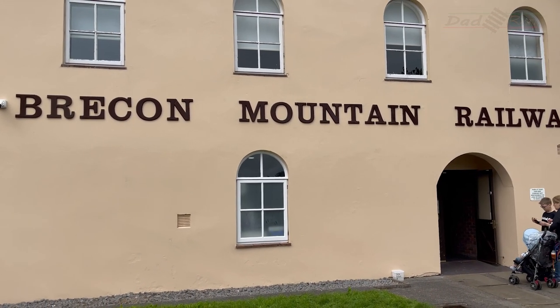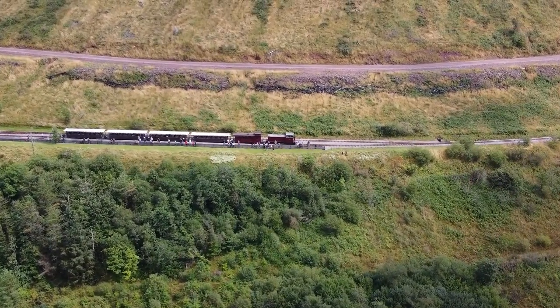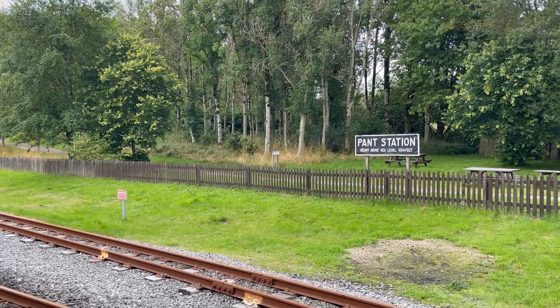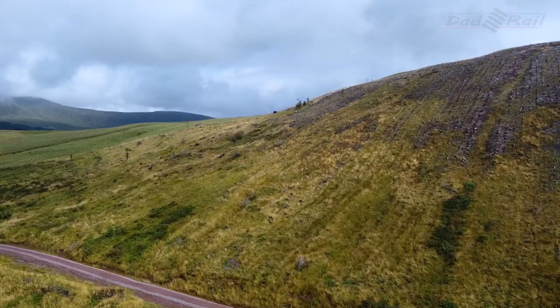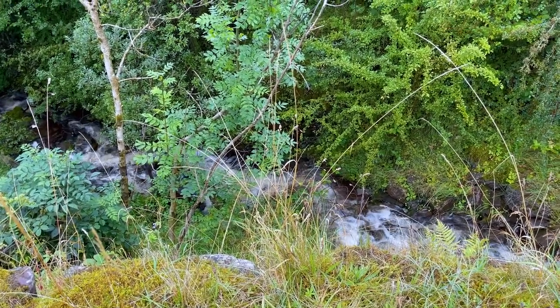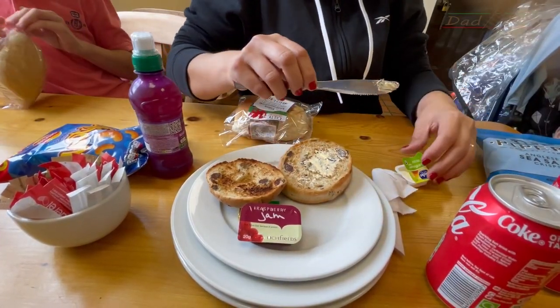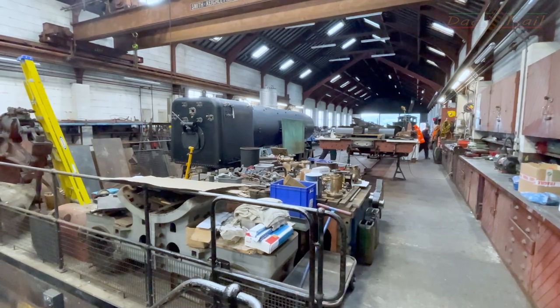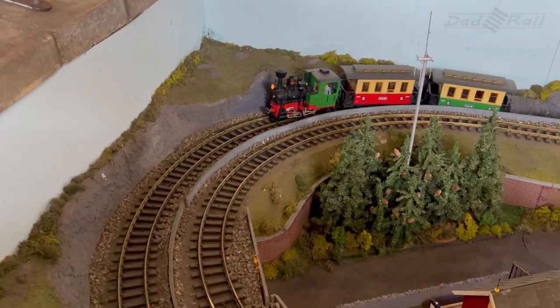Opening in 1980, this 1 foot 11 and 3/4 inch narrow gauge railway runs for roughly 4.5 miles from Pant station just north of Merthyr Tydfil to Torpantau in the picturesque Brecon Beacons National Park. It is recommended to start your journey at Pant station, where there is ample car parking facilities and a very good cafe. A small viewing area overlooks the engine shed workshops, and a free push button model railway provides amusement whilst waiting for the train.